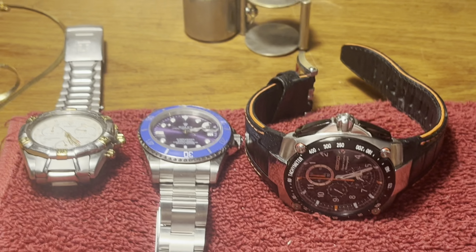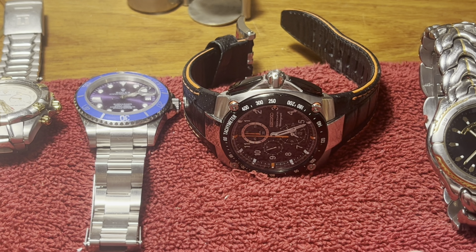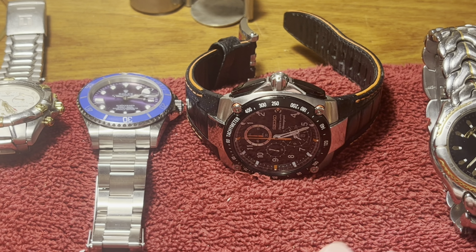Asked him what he wanted to sell them for, and he said, how about $10 a piece? So outstanding deal on these watches. I think they date from probably the mid-90s up until the early 2000s.